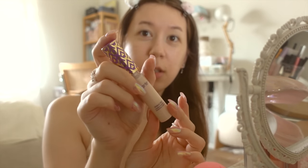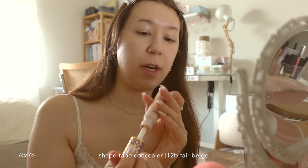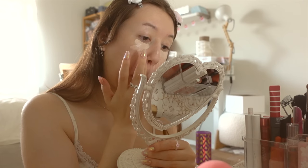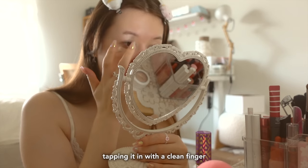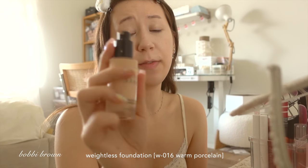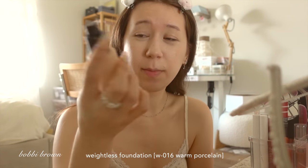I like to use the Tarte Shape Tape Concealer in the shade Fair Beige. And I have quite dark circles, so I actually like putting concealer on first, and then I'll go on with foundation, and then another layer of concealer just to blend everything together. I use the Bobbi Brown Skin Long Wear Weightless Foundation with SPF 15.